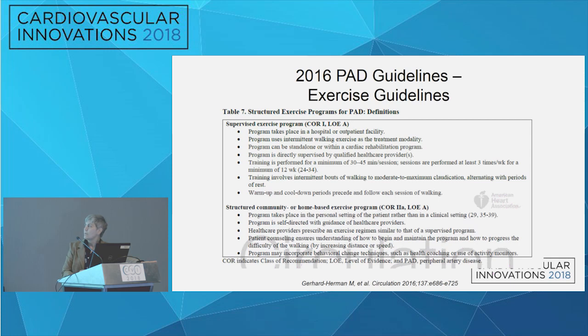Intermittent walking is your treatment of choice. Usually this is 30 to 45-minute sessions. They should be at least 3 times a week. And it includes a warm-up, cool-down period, and the supervised component should be with a qualified healthcare provider.